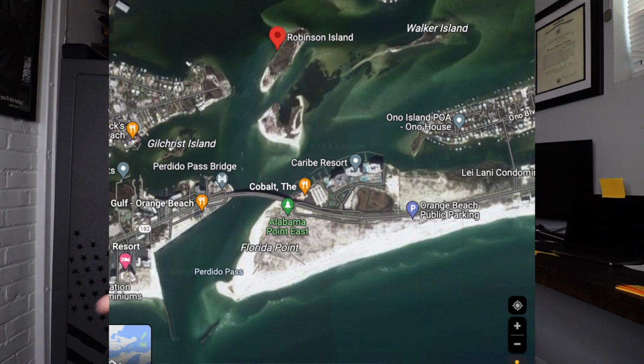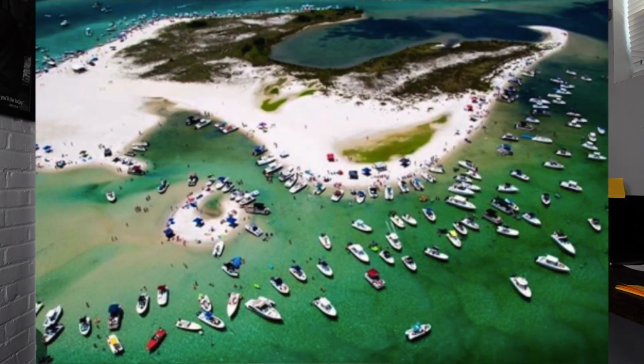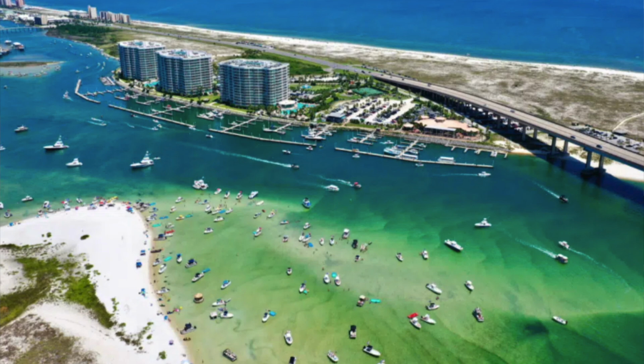You will see Robinson Island, or Bird Island as they would call it. You really can only get there by boat, but man, is it awesome. You'll see hundreds of boats anchored up out there. I think it was bought by the city to preserve it, because of so much building that was going on in Orange Beach. And on the weekends, it'll just be packed.